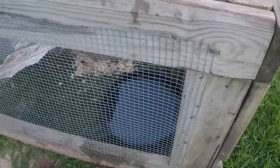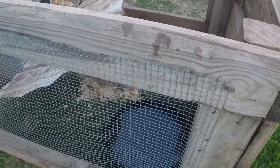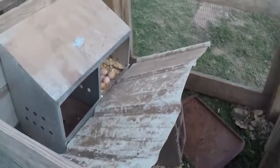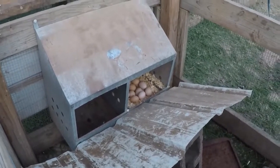When they do get off, though, they will get off the nest about once a day, and they will be hungry. They'll want to eat, so you want to make sure they have something to munch on, and quickly, so they can get back over on the nest. So in case you don't know, it takes 21 days to hatch eggs. I've got 12 eggs on the nest.